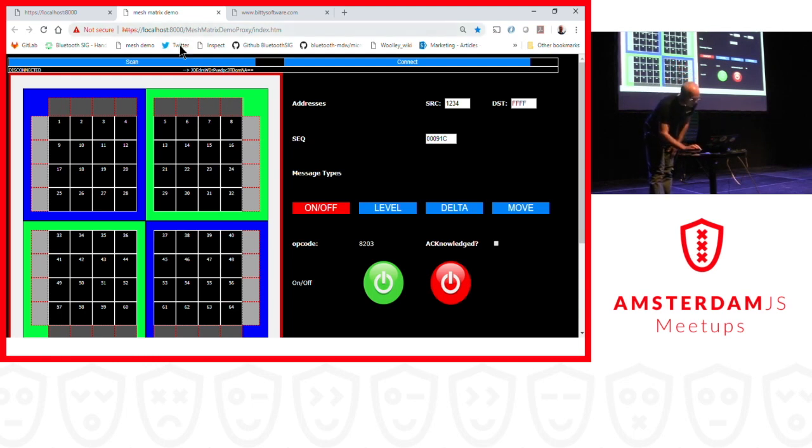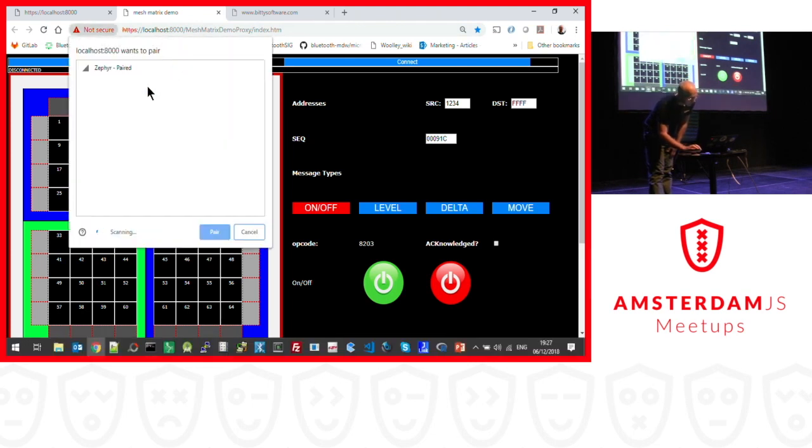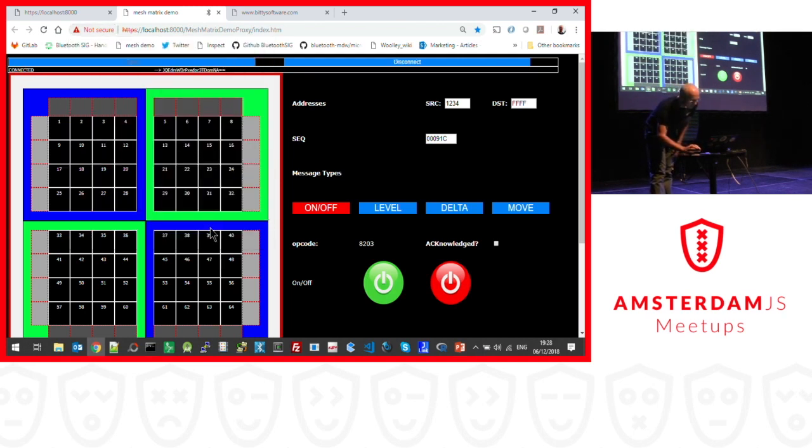First thing I need to do is use the Web Bluetooth API to, hang on, I don't like the look of this at all actually. Hopefully that's the right device. What I've done is I've discovered my proxy node, which behaves like a normal Bluetooth device, but also it's part of my mesh network. And with that, I can click around.